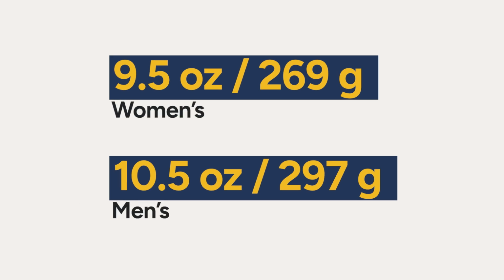The weight of this shoe comes in at 9.5 ounces for the women's model, or 269 grams. And the men's model comes in at 10.5 ounces, or 297 grams. Now, that's pretty comparable in weight. It's a little bit on the heavy side, but with this much stack, that is reasonable, and I do understand that. But if Brooks could just find a way to make this shoe even lighter, man, I'm sure it would really take the cake.